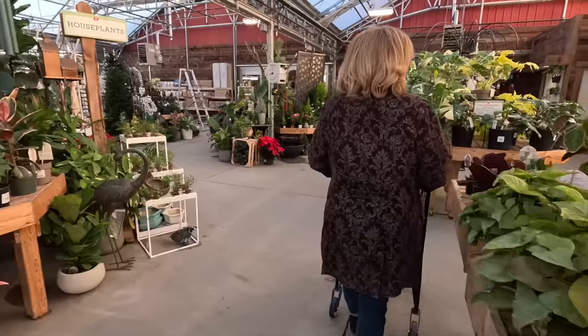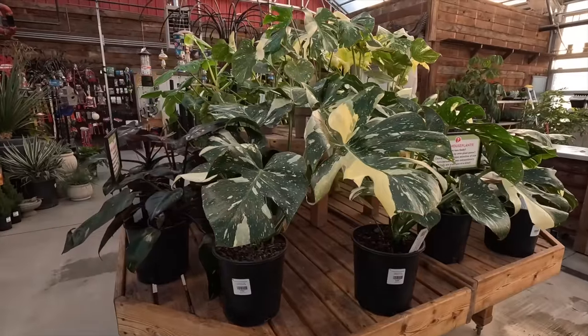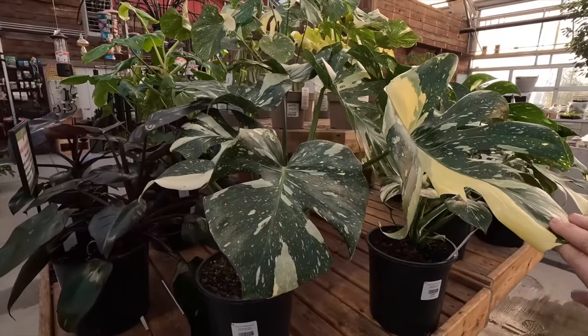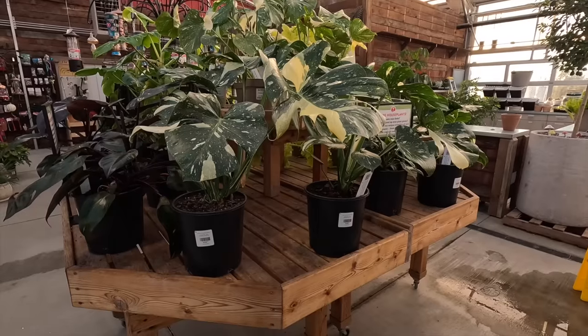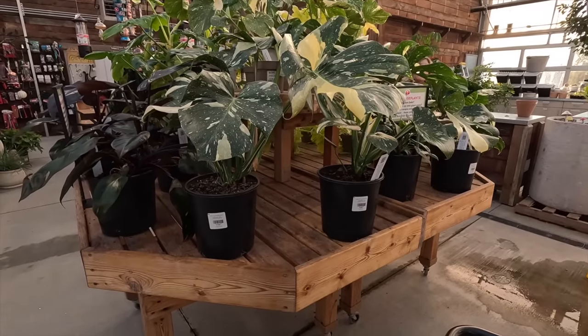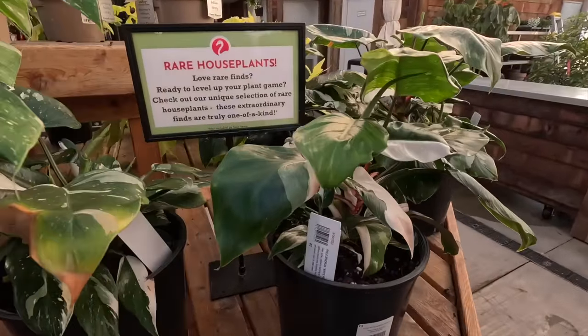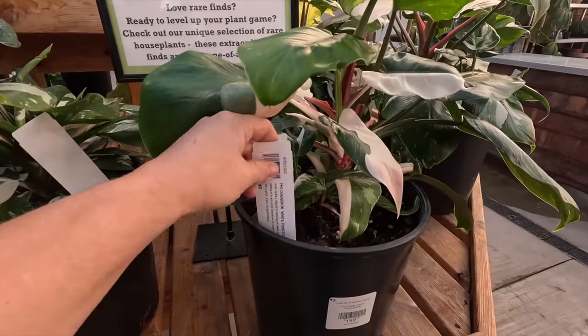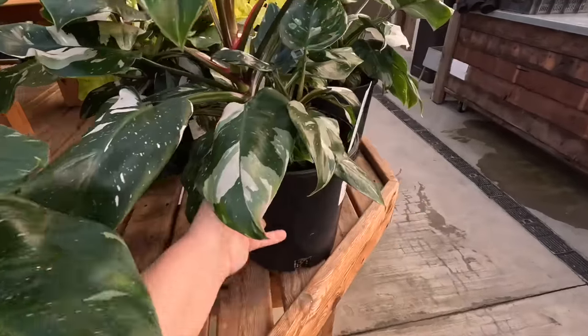What is that variegated? A monstera. It's pretty, isn't it? Variegated monstera, those are really pretty. That's $500 for one. Holy moly. That's a beautiful plant though. Oh, this is in a rare house plant section, so let's look at the rest of them. Philodendron white princess right here. Ooh, this is a good looking one.